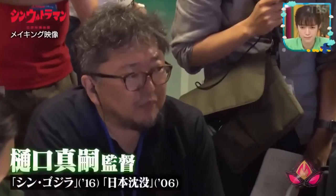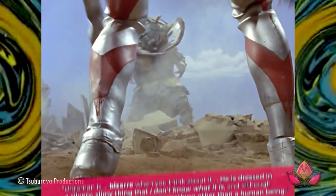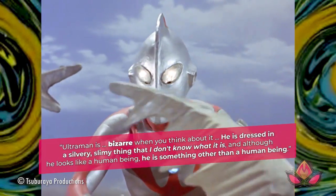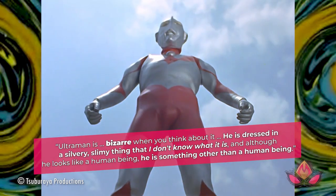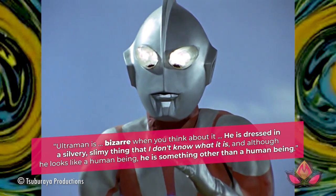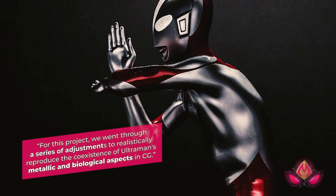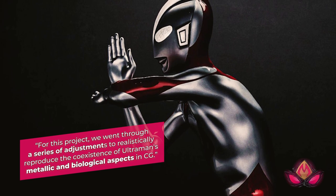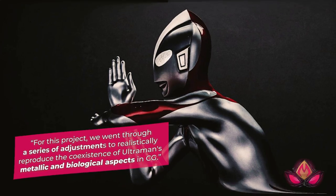In his interview with SBBIT.JP, director Higuchi said this: Ultraman is bizarre when you think about it. He is dressed in a silvery, slimy thing that I don't know what it is, and although he looks like a human being, he is something other than a human being, Higuchi stated. For this project, we went through a series of adjustments to realistically reproduce the coexistence of Ultraman's metallic and biological aspects in CG.